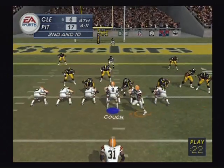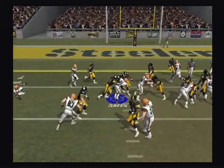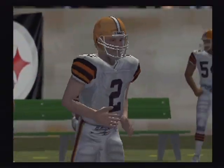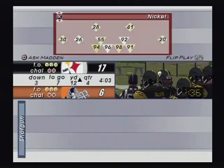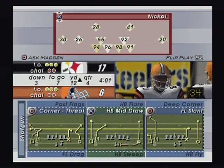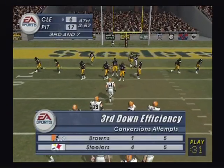Man in motion. Searching for a seam. Puts on the juke. Farrier with the tackle at the 12. And he picks up about four. Seven yards to go.